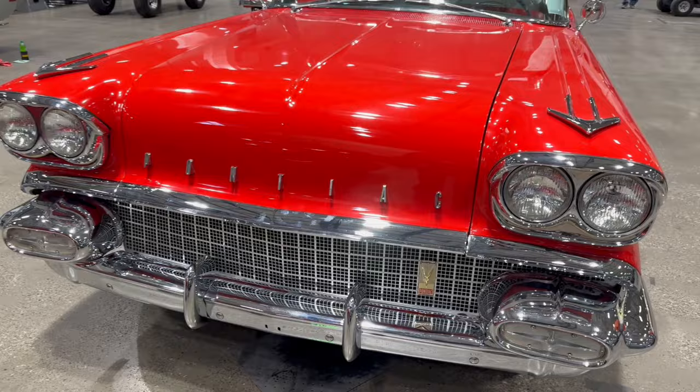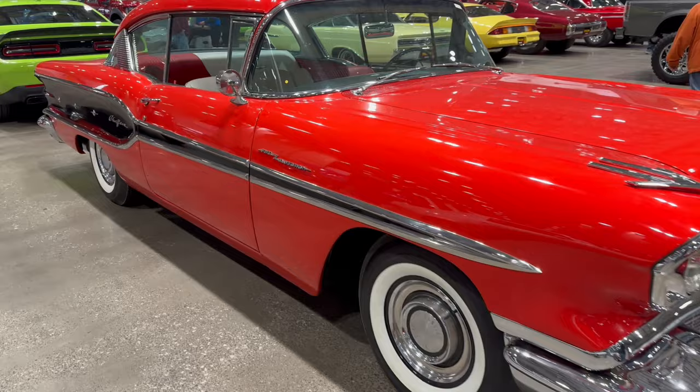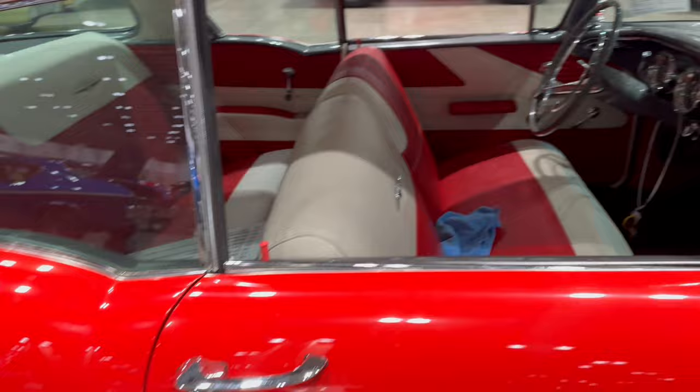Here's a cool Pontiac. I really like these cars. I've got a four-door hardtop that I've had since I was like 11 years old. 58 Chieftain, four-door hardtop in green and white. This is a really neat one. Two-door hardtop Chieftain with factory fuel injection. Yes, fuel injection was available from Pontiac in 57 and 58. You just don't see it very often.